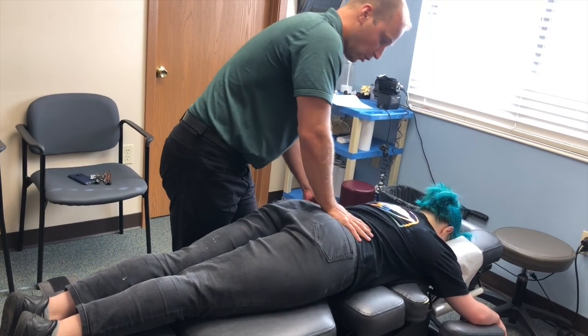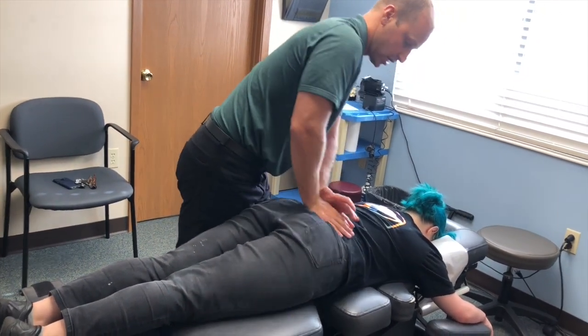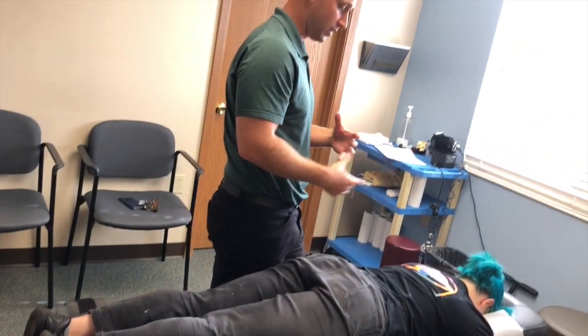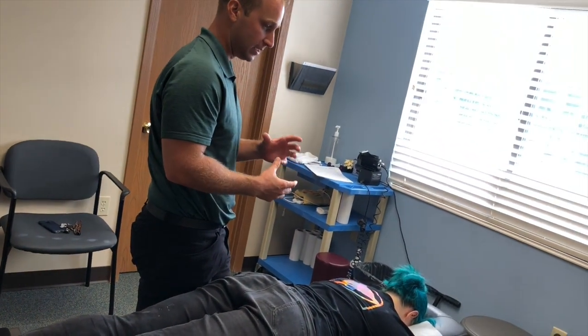So we use a drop table. The table lifts up and then drops. It sounds really loud, but it's very comfortable for the patient, and it is really good for low back pain.